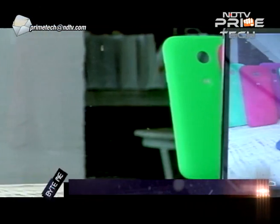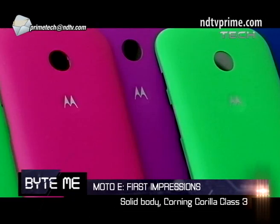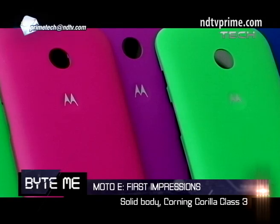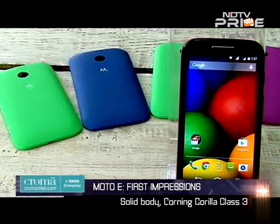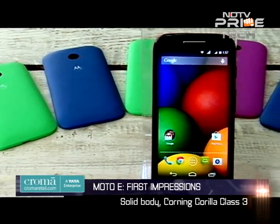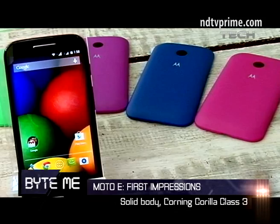On first glance, the Moto E seems to have been built on rather sturdy lines. This is a very solid feeling phone. It's plastic, glass, shades of the Moto G, not the slimmest, but you don't get cell phone anorexia at this price. It's very solidly built. We are told it is scratch resistant and it's water resistant. So that is excellent for Indian conditions.